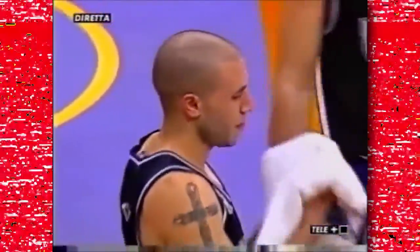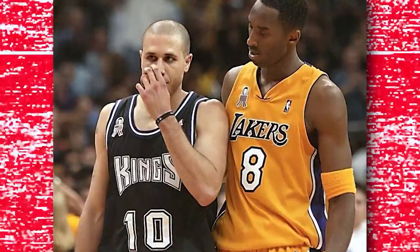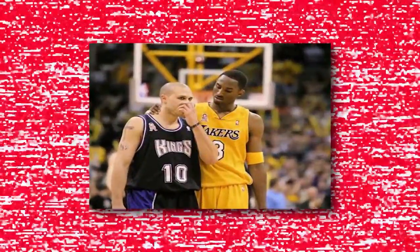The Kings are then forced to call their final timeout simply to get Bibby's bleeding under control. That timeout would have probably been used instead to advance the ball after the free throws. So Kobe sinks both foul shots, and the Kings go on to lose Game 6, 106-102, sending the series to a 7th game, which the Lakers also won. LA went on to sweep the Nets in the NBA Finals.